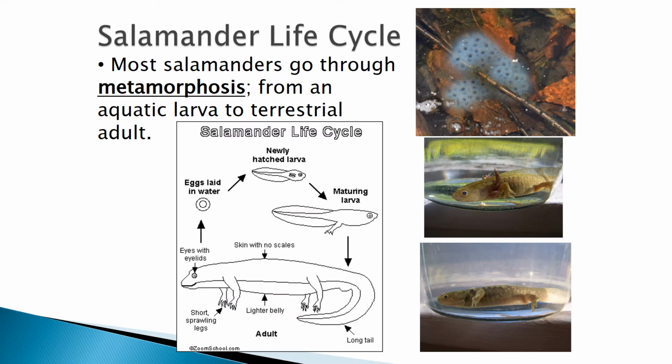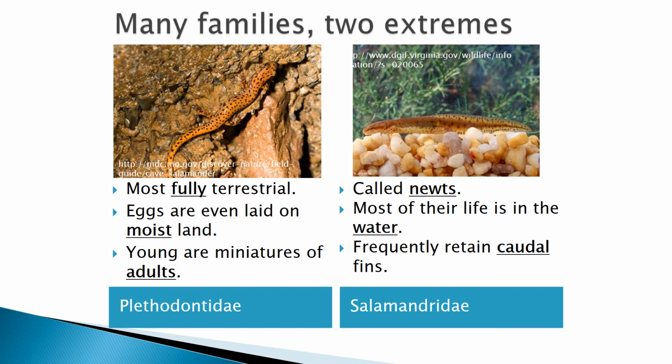The salamander life cycle is they're going to go through a little bit of a metamorphosis. Like I said before, they're going to keep their tail, but larvae do have to survive in water of some sort. And then you can see how they mature, their legs grow out, and then some of them will retain their gills.